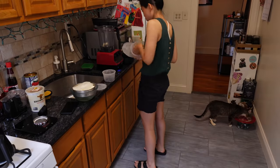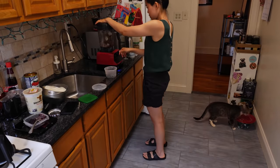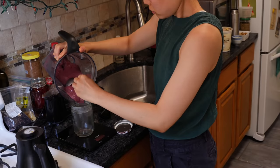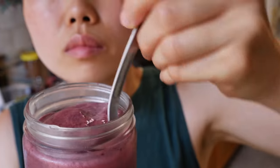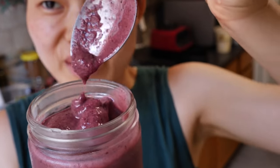In my morning smoothie, I'm gonna go in with some frozen bananas, a little bit more of our whey, some blueberries, and some of that cherry that we cooked off yesterday. She a thick one today.